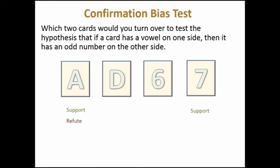Am I going to go ask anyone else? No. What if they tell me I'm wrong? I don't want to hear that. I want to hear what I think. That's what we do in our everyday life.